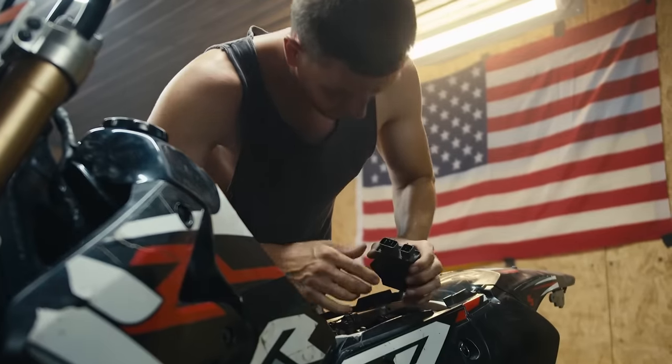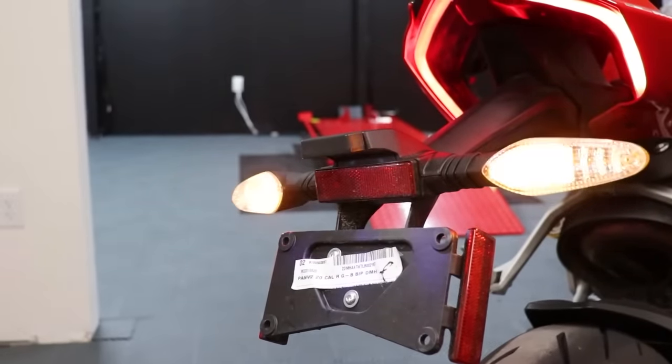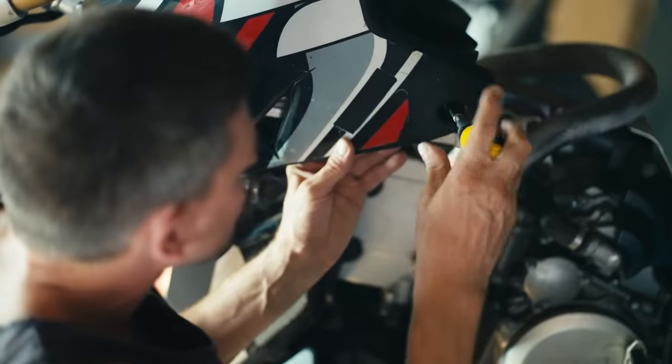We like making our bikes go faster, to give them a unique or personal style, or to just clean up the look by doing away with gaudy government-issued safety equipment. But little did you know, many of these modifications are actually illegal in most states.